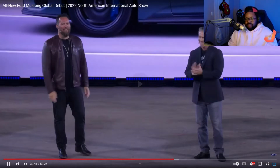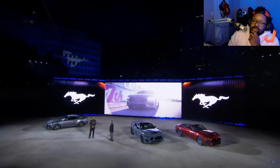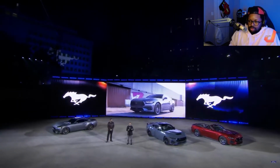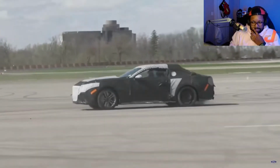We can't forget about our very popular 2.3-liter EcoBoost, all new for this generation. It delivers on the balance of performance and efficiency. No compromise. Next, I got to talk steering and handling. Please do. It's next level. It starts with our all-new Vaughn Gittin Jr. steering wheel. It's set for grip it and rip it.